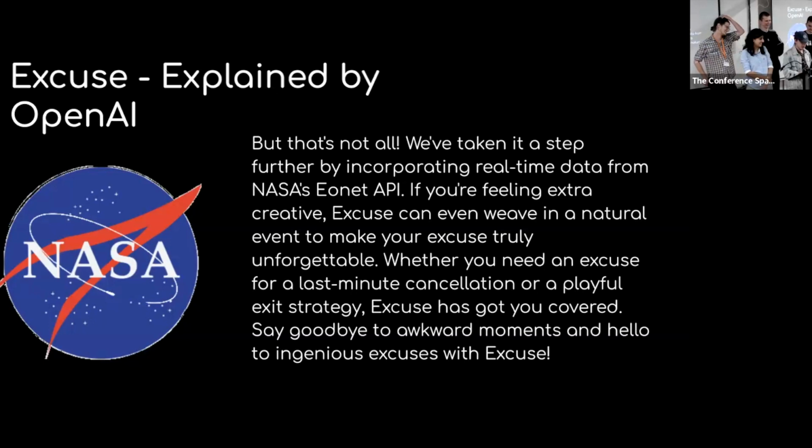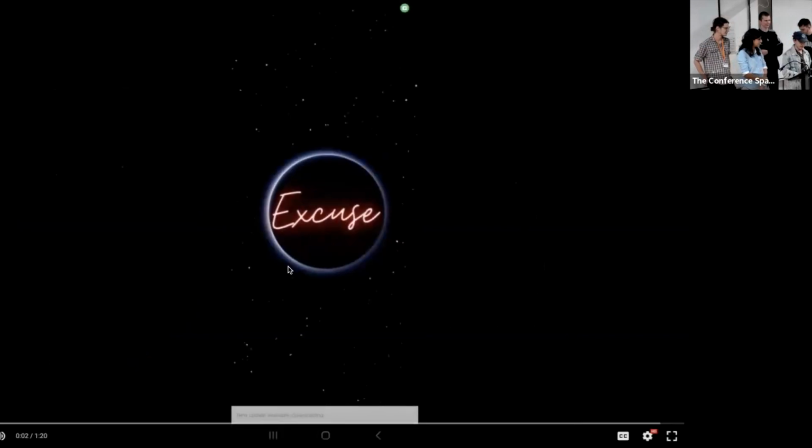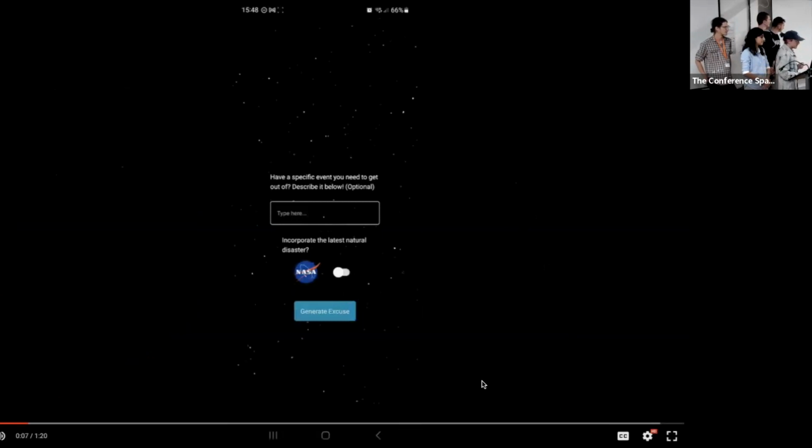So we're going to go straight into a demo of the application. I know quite a few people had a chance to have a look at it outside at the fair. So we start up with just the splash screen designed by Mergen. As the app bundles in, this is a mobile application built with React Native. So the first screen you have the box where you can enter what event you're trying to get out of.